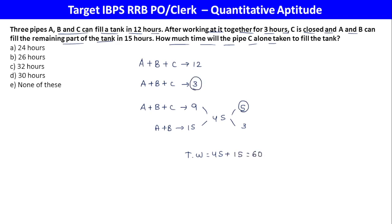Then find the time taken by C alone to fill. A and B together have a total efficiency of 5 units, and the efficiency of C is 2 units. Time taken by C is 60 upon 2, so 30 hours is the final answer. Option D is the correct answer for this question. Next question.